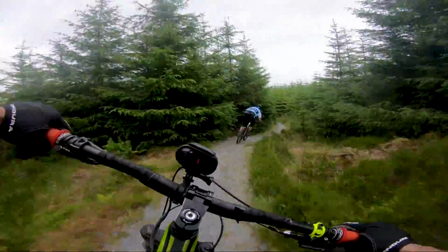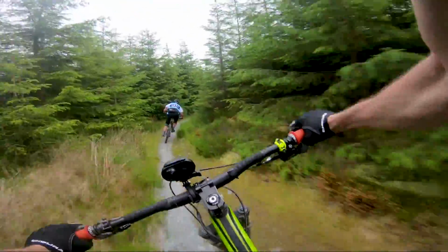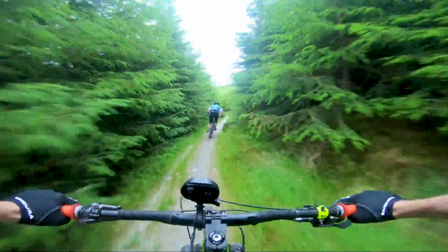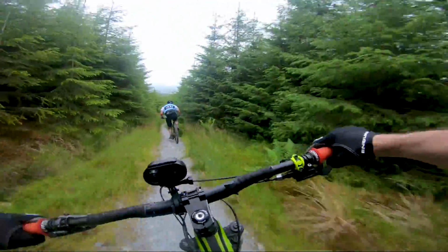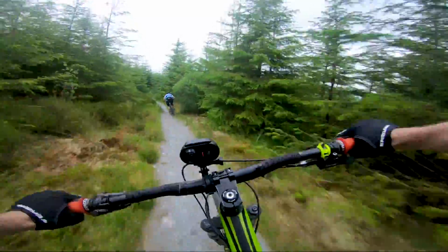Okay, it's pretty loose on here, so try and fight for that front wheel grip. You can imagine the front wheel might want to wash out if you don't get your weight forward enough. Loose corners as well. Oh, this is fun. I'm enjoying this.